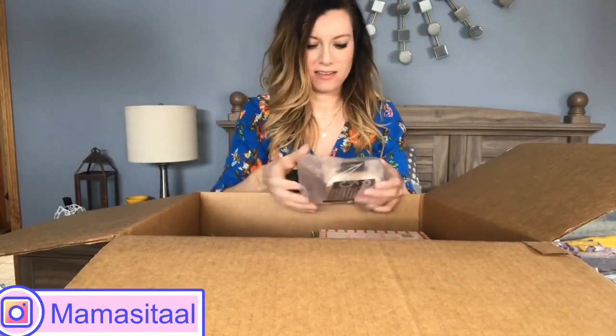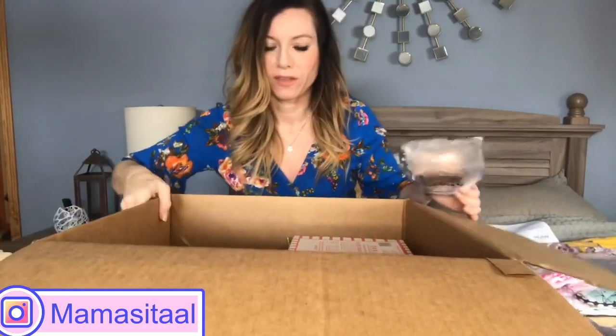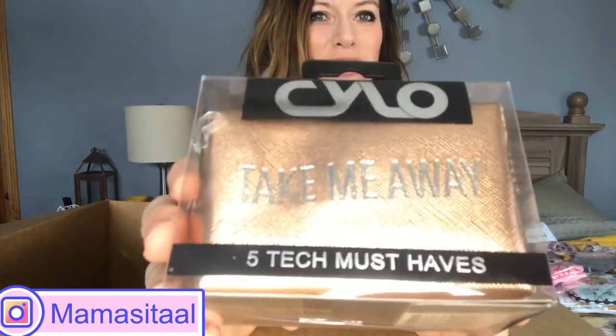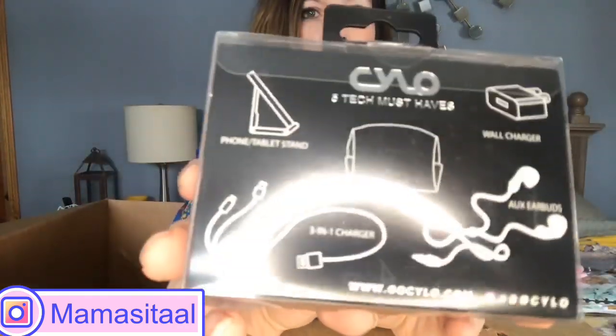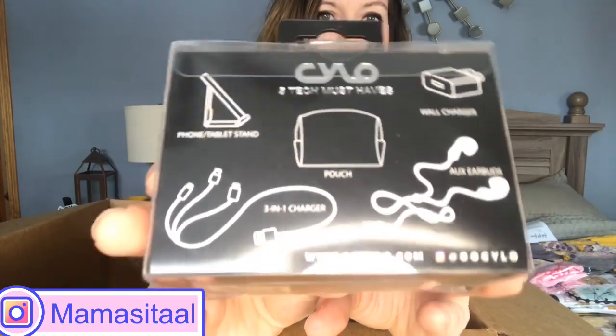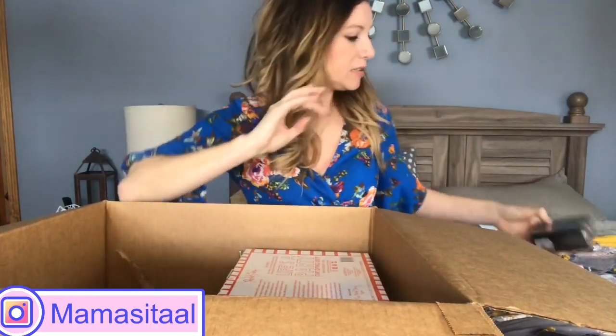Okay, another add-on that I did. These look super cool. I should move this up a little further so you guys can see. This is Take Me Away, 5 tech must-haves. So inside it has a phone tablet stand. It has a pouch for holding everything, along with a wall charger, earbuds, a 3-in-1 charger. And that's all in this cute little bag. And that is going to go in the stocking for one of my girls. I haven't decided which one yet, but how cute is that? It has everything you could possibly want as far as your tech devices go. Earbuds, charger, stand, all that fun stuff. And a cute little bag. Okay, so that's another add-on.